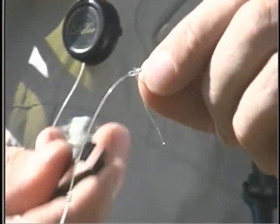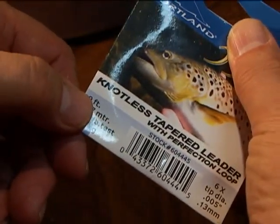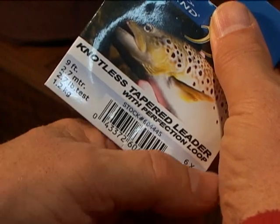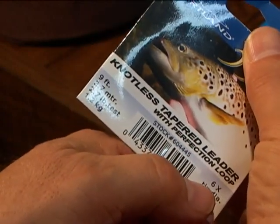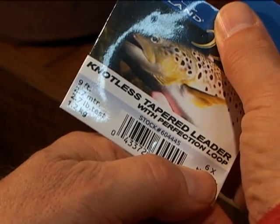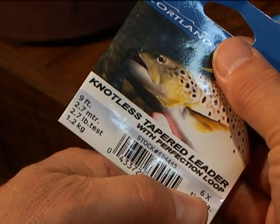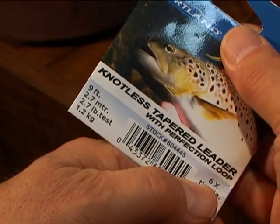I'm going to attach my leader on right now so we can get ready to go out and catch some of these fish. We're going to attach a tapered leader to our butt section. This leader here is going to be a 9 foot 6X leader. 9 foot means the length, the 6X is the tippet at the end of your leader, which is the diameter. It starts thick and it goes down to thin, okay? The 6X being the tippet.